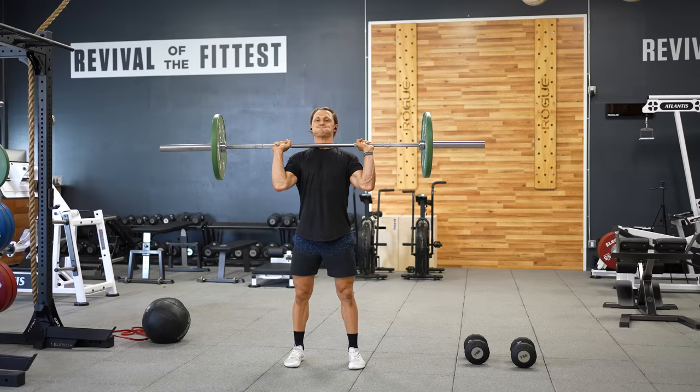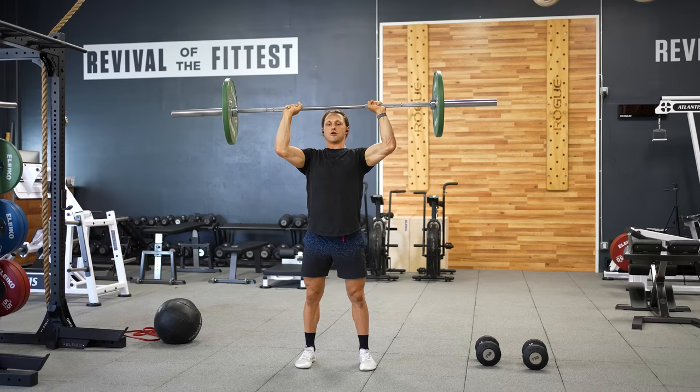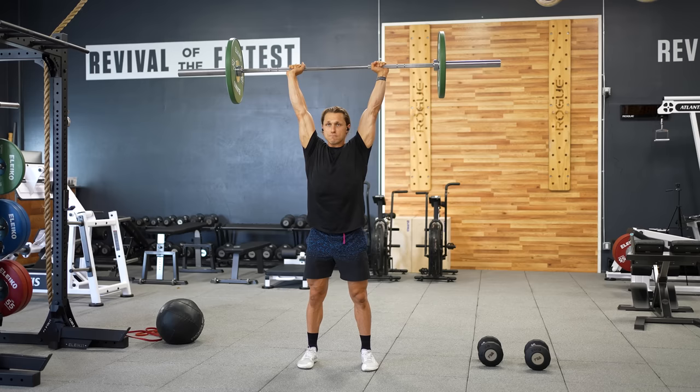So a press at 2-1-X-1 means we're gonna explode up or go fast up. We're gonna pause for a second overhead. We're gonna lower in 2 seconds back down to the shoulders and then repeat, with a pause at the shoulders for 1 second.